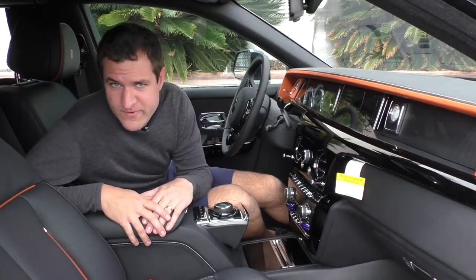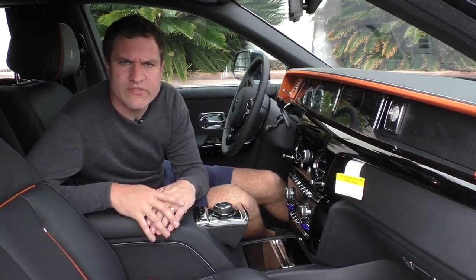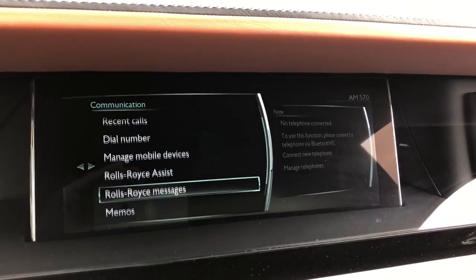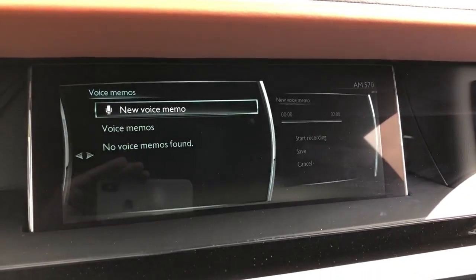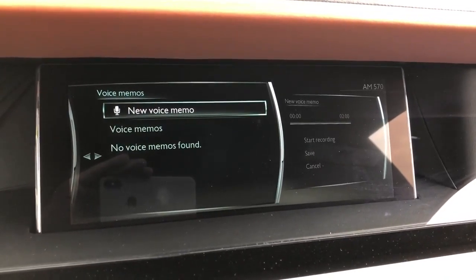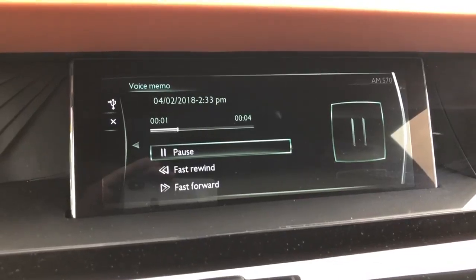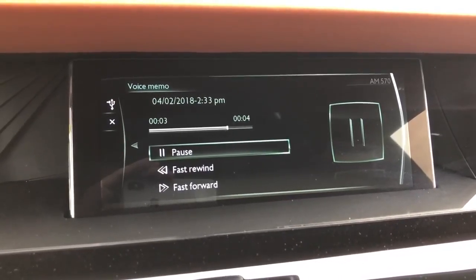Next up, moving on to the infotainment system, there are a couple of interesting quirks in here. One is the ability to record voice memos. I guess you're driving down the street, you want to record something so you remember it later, and you can record a voice memo in this car. For example, no one will ever use this feature.